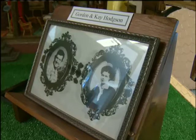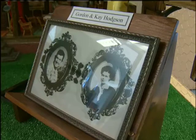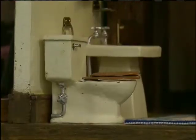Kay Hodgson is now 92 years young and still living in Esquimalt. Gordon passed away a few years ago. They lived almost all of their lives in Esquimalt, and now their work is on display here at the library for all to enjoy. But that almost didn't happen.